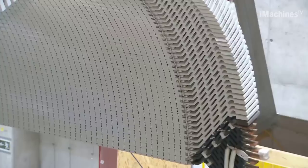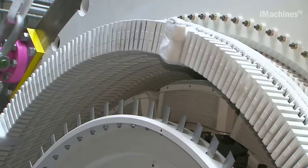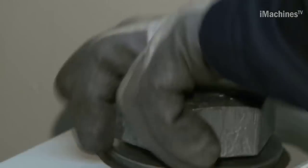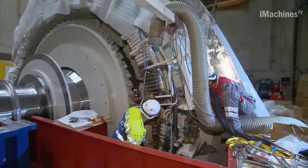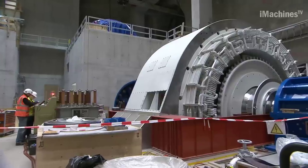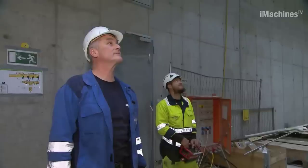Electrical and mechanical connections. The installation process involves extensive electrical and mechanical connections to establish the necessary infrastructure for power transmission and control. Electrical cables are routed and connected between the generators, transformers, switchgear, and other components. Bus bars, circuit breakers, and protective devices are installed to regulate and safeguard the electrical systems.